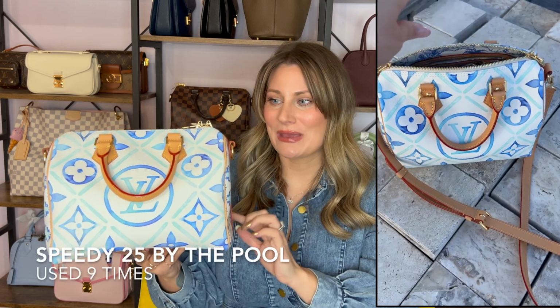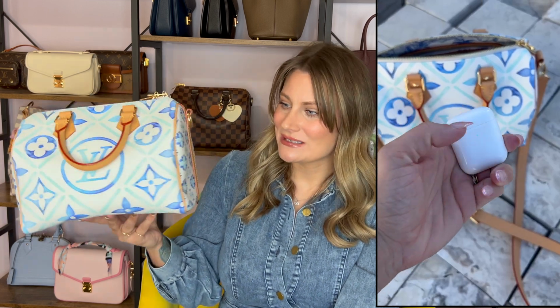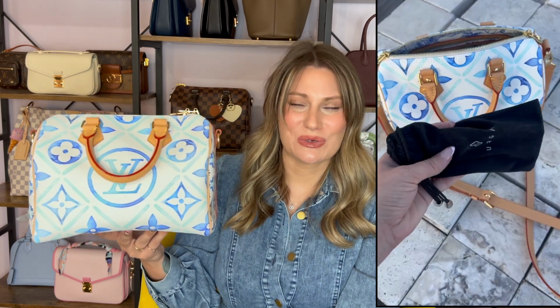So this one is number 8. This is my 8th most used bag of the year. Same thing as the Damier Ebene Speedy 25. It's really easy. It can be dressed casually. I don't feel like I can dress this one up because it is such a playful print, and I do use this more in the summer months than the fall months, but I do really enjoy it and I find it to be an easy bag to use.